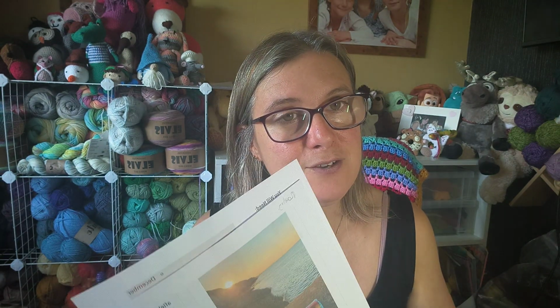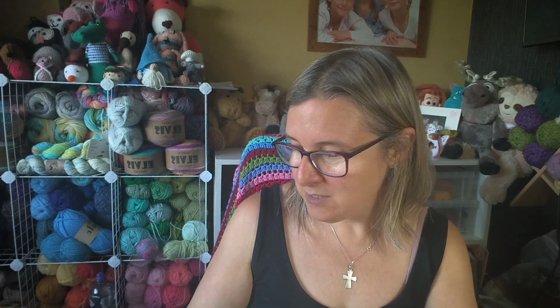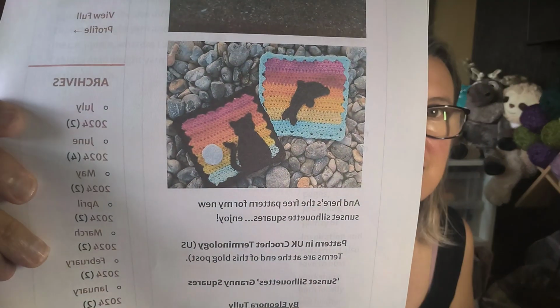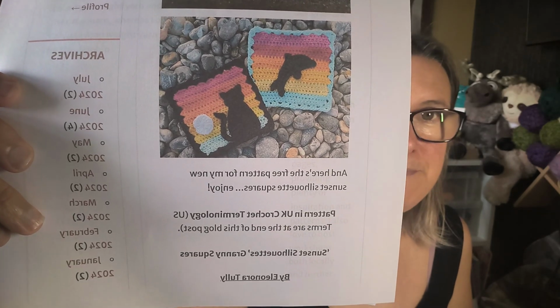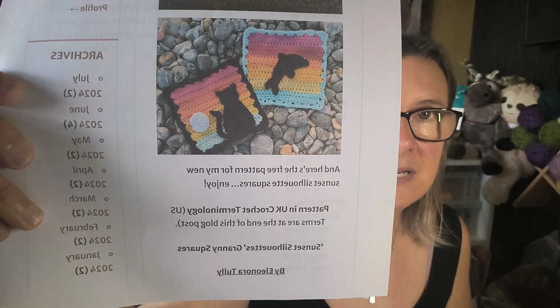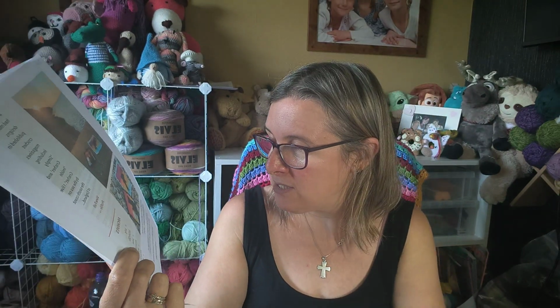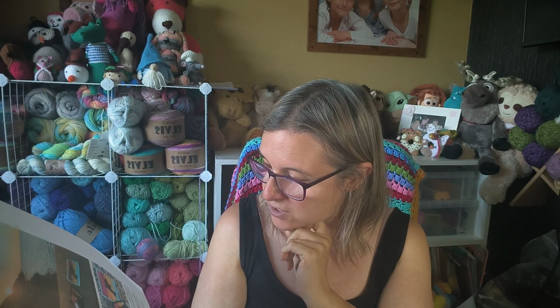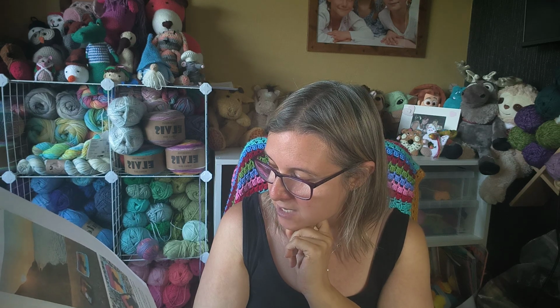Okay, now I forgot to show this one last week because it was at the bottom of the pile and it got mixed up. And I love this because I love stained glass windows. And look at those. Now this is a pattern in UK crochet terms, and the US terms are at the end of the blog, so it does UK and American. And it's called Sunset Silhouettes Granny Squares by Eleanor Tully.